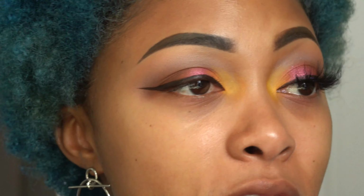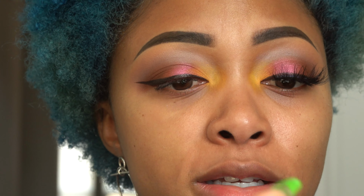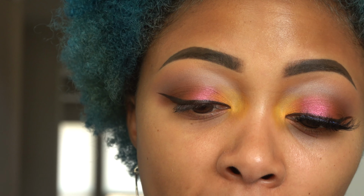I absolutely love these lashes. Trying to make sure no dust got on these. It's so embarrassing. I really should put these back in the case. And I've worn these so many times, y'all. So many times. They last forever.